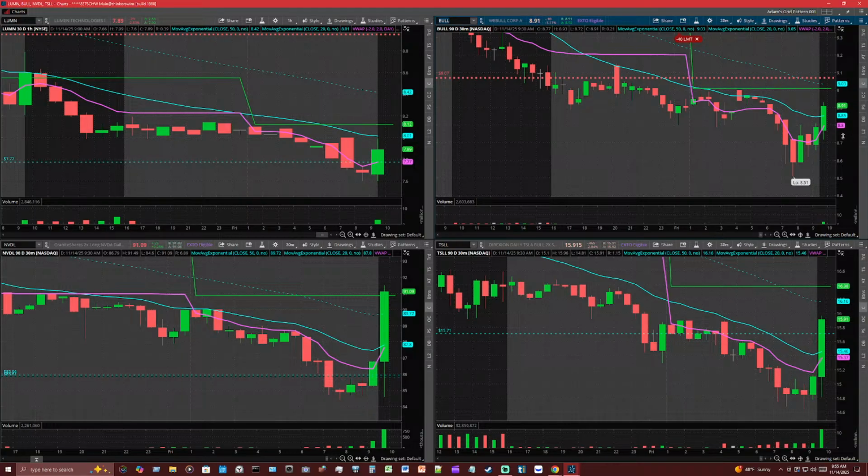Everything seems to be being led by the chip names. Like you said, Micron, of course. Okay, Apple is going to do that close above, so my bid is going in on Apple, 272s. But NVIDIA is now at that resistance spot. Still very much a crazy, crazy uptrend. Like I said, we've seen this and what it can look like before.